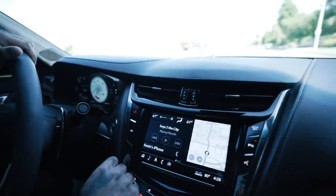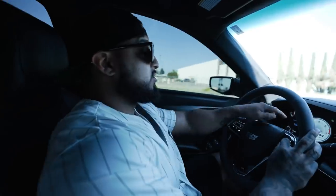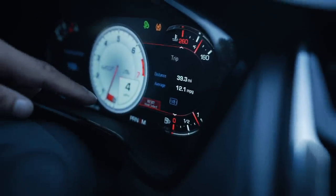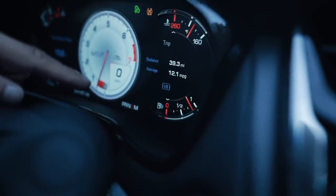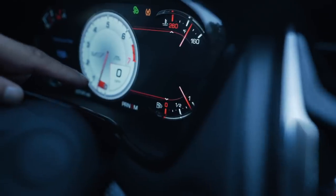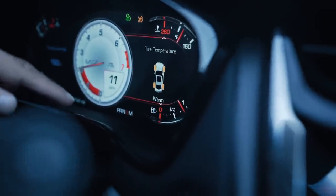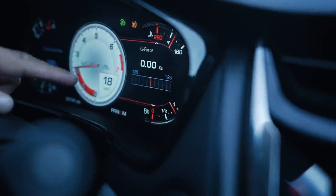But yeah, man, this car is a beast. Like, I want to show you guys too right here, Nick. Show them how I just press select. So the option. So right now I'll show you the distance I'm getting on my fuel when I fill up, the average MPG. Let's see what else it got. The transmission fluid, tire temperature, it's warm. You want it to be hot to get that good traction.